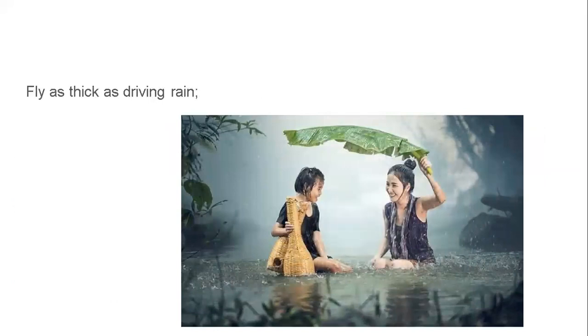Fly as thick as driving rain. Here you will get an idea of what driving rain is. Very heavy rain. Okay? Driving means falling very fast or at an angle. Have you ever been caught in a downpour like that where the rain is really heavy and it's not coming straight down from above, it's coming at an angle, coming at you. So an umbrella is completely useless in such a case.